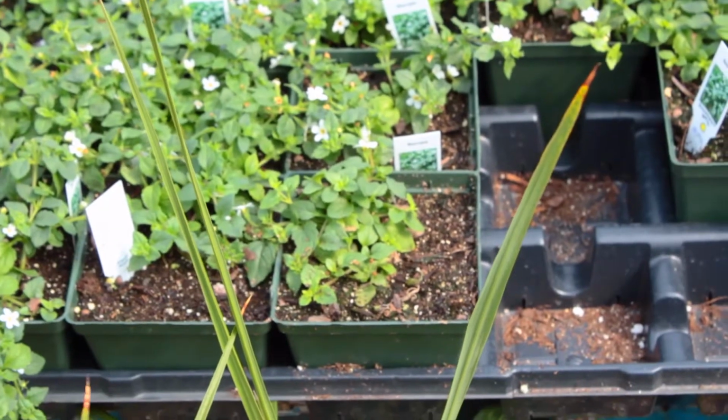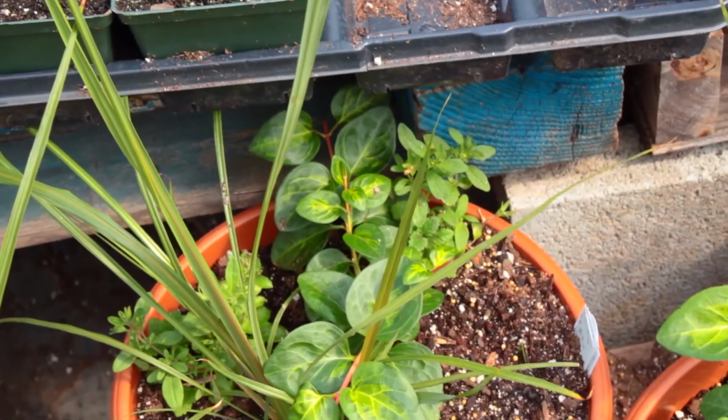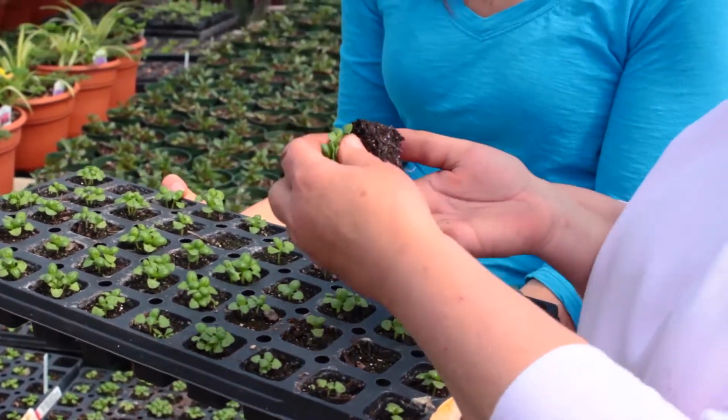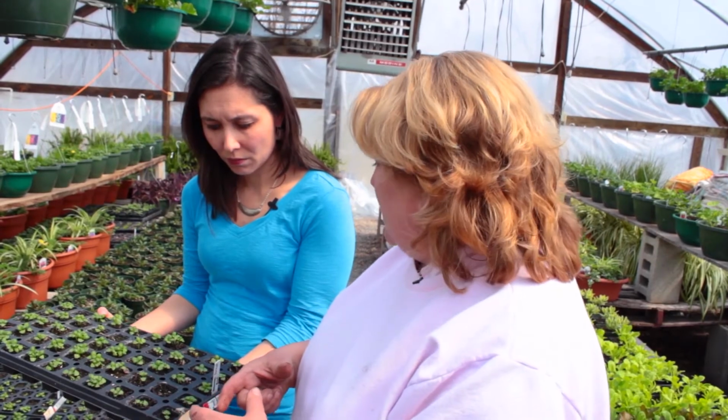So show me your herbs. Let's talk a little bit about what all you have. We'll start from the tiniest to some of the biggest. Yes. And these are not quite ready to transplant yet, but I'm going to pop one out of the seed tray and look at those wonderful white roots. If you don't have a good, vigorous root system going, then your plant usually doesn't survive.